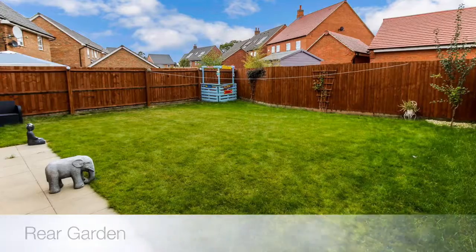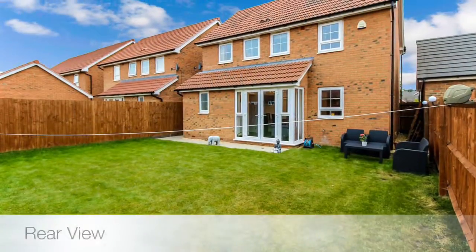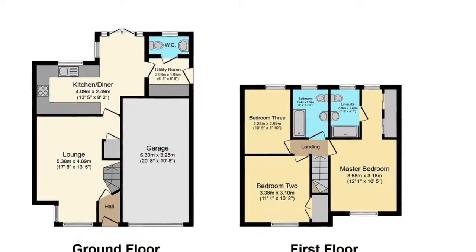Outside there's a nice patio area straight from the kitchen diner, good sized lawn area, so fantastic for a barbecue or something like that.